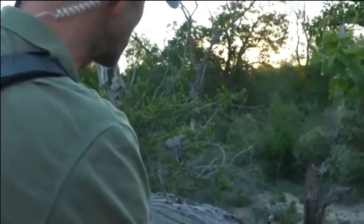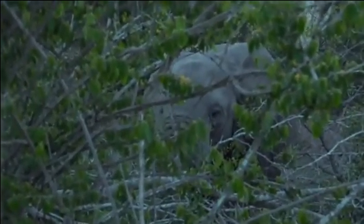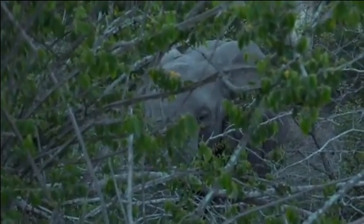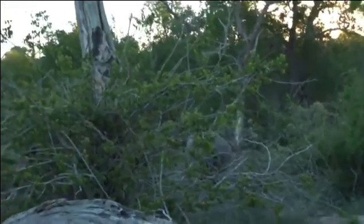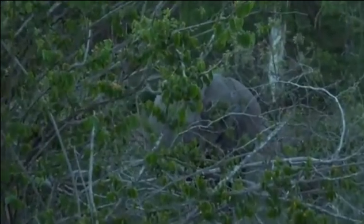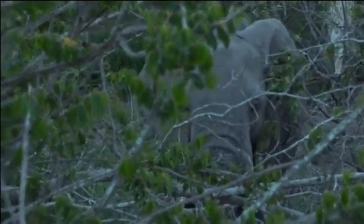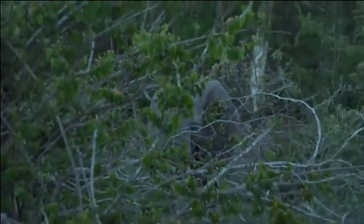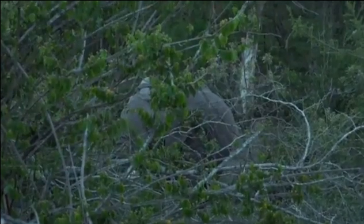Okay, now the wind's changed. It's blowing straight onto him. He's still not reacting. How's this elephant? I can't believe this. I mean, he's not, what, 15 meters from us? What's your focus say? No, it's like 4 meters.